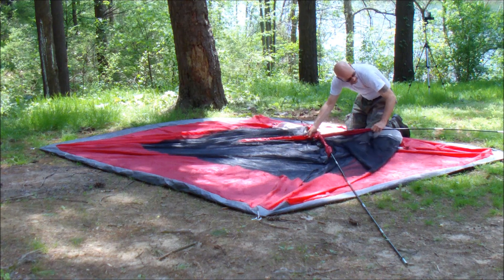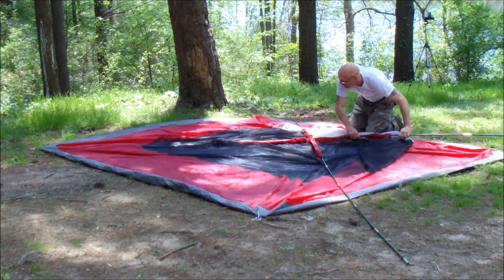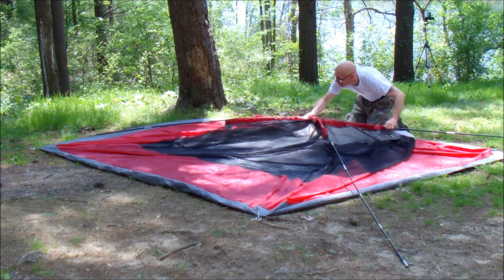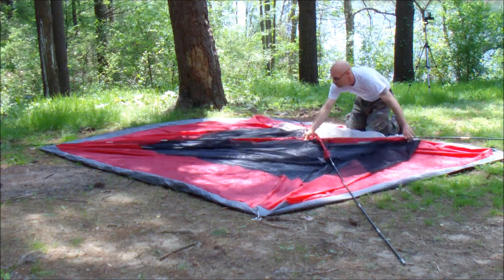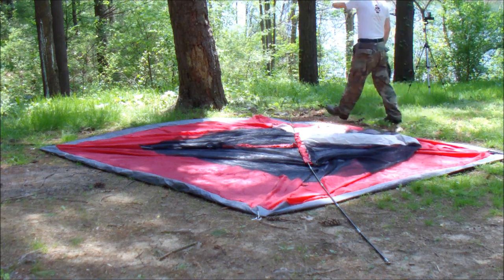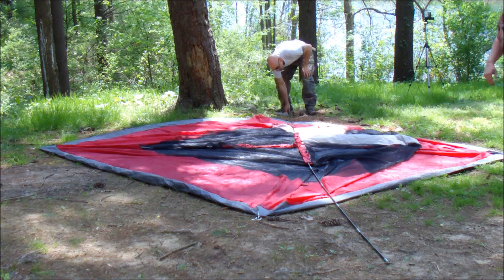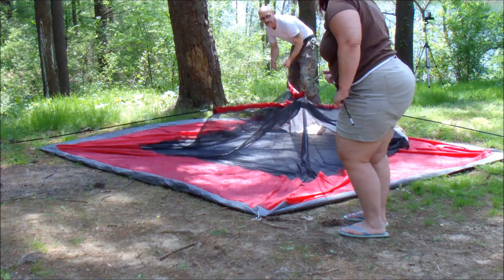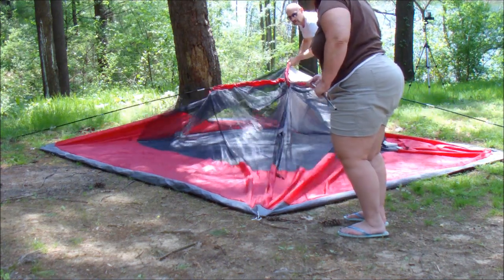Now, Pooh was setting this up herself. She would have to, because her arms are too short to reach over where I'm reaching in. If that's the case, you gotta do what you gotta do, but be very careful if you are doing that. And right here, I'm just making sure that none of the poles came apart.